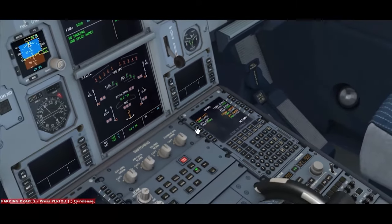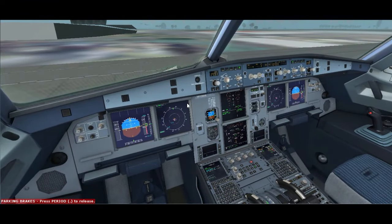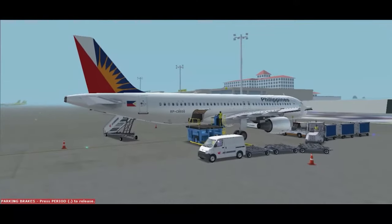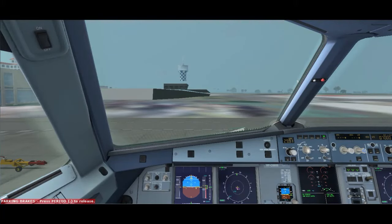Thank you for flying with Cebu Pacific. Oh yes, in the first video tutorial I had already set Cebu Pacific. 7229er, taxi to runway 22, via Bravo. Taxi to runway 22, via Bravo, 7229er. Maybe I set it as default.